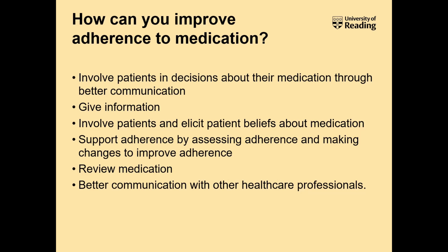So, you know, it's not just about giving medication the first time and leaving them to it, but when you see them a month later or a couple of months later for their next prescription, asking them how they're getting on, asking if they're having any trouble with it, any side effects, maybe offering some reassurance about those side effects, and helping them to be happy with what they're taking.